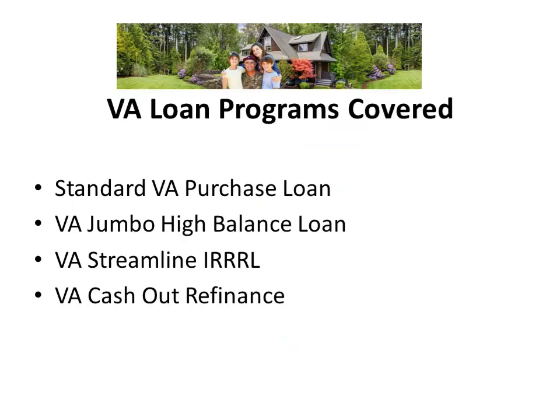Today we will cover the standard VA purchase loan. We'll also talk about the VA jumbo high balance loan for homebuyers in high cost locations, and then the two VA refinance programs, the VA Streamline interest rate reduction refinance loan, or IRRRL for short, and then we'll also talk about the VA cash out refinance.